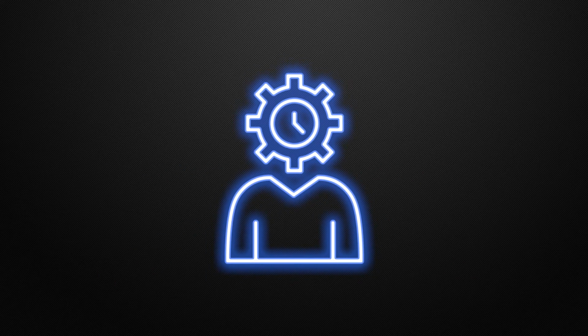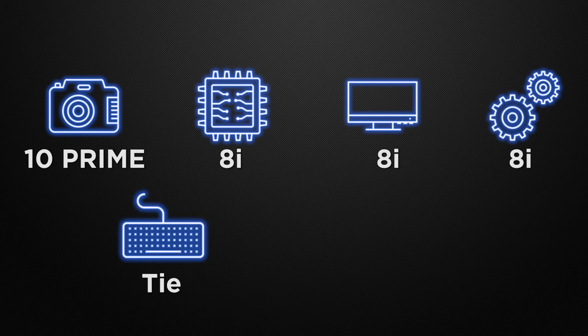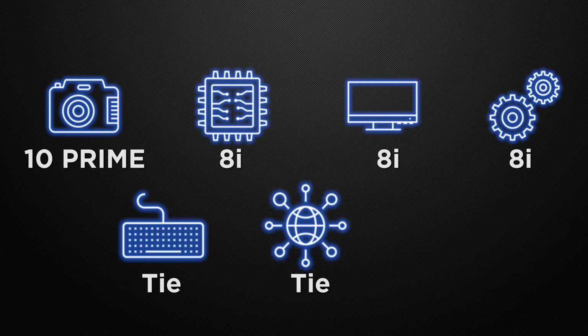So the conclusion of the video is, in the camera the winner here is 10 Prime, in the performance the winner here is 8i, in the display the winner here is 8i, in the body segment the winner here is 8i, in the features of the device it's a tie, in the communication chips it's a tie, and about the prices the winner here is 8i.